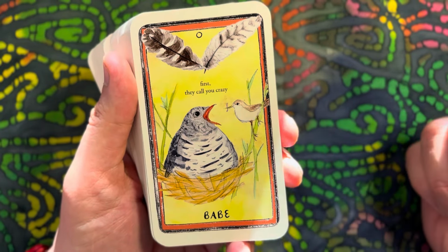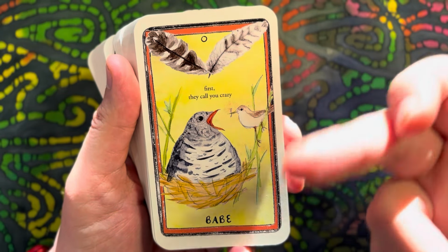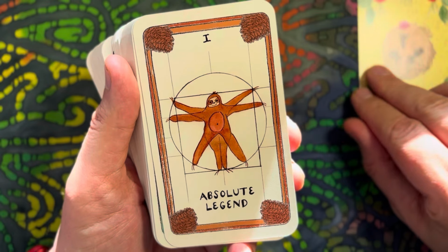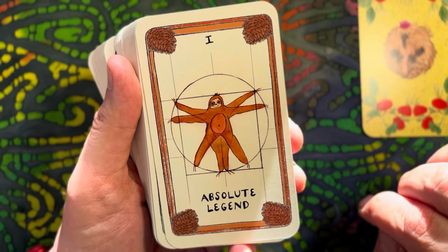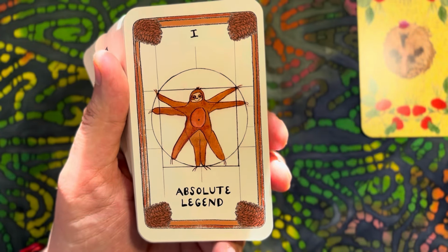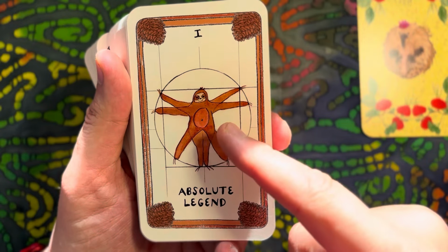So, Babe, you remind me of the Babe. That's our full card. And it says, first, they call you crazy. So you do get these little quotes, these little keywords. What I love about this, though, is the illustration. I think it's gorgeous. And not so much for the majors, but certainly when we get to the minors, you'll perhaps understand why I'm going to use this more as a one card pull in place of an oracle. So I'll still do my tarot spreads each day, but I'll perhaps pull one of this in place of pulling an oracle card. Absolute legend. Love that little sloth.